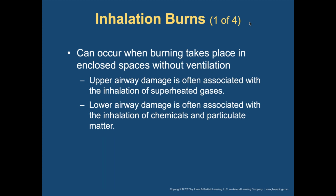All right. So inhalation burn. Anytime that you see a potential inhalation burn, look for soot around the nose and around the mouth. That's going to be your visual sign that something has caused an upper airway burn. Those burns are critical, and when you see those, you need to respond and act quickly and accordingly because they're potentially going to shut down super fast.